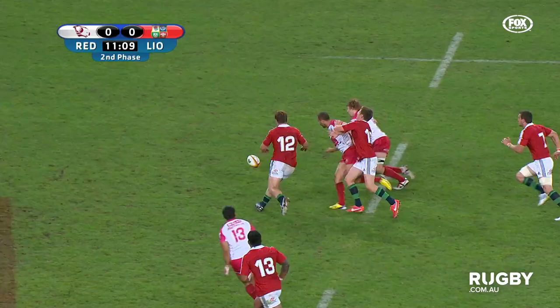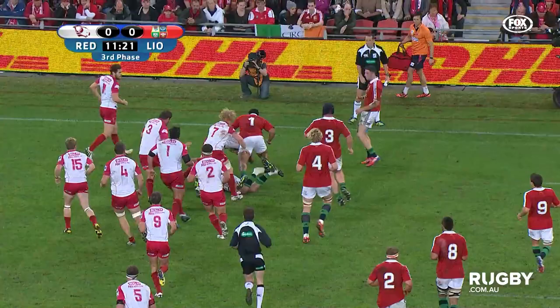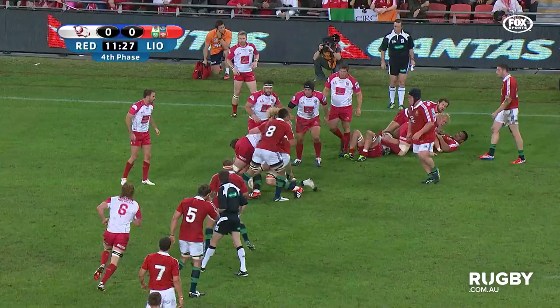Poor pass that time from Quirk back to Quade Cooper, and the lines pour in, but it's going to come back for the Queenslanders. Lucas up from fullback, shoveling it out now to Schatz, the number eight. At some stage here, Quade Cooper has to start playing some field position. With a little bit of light drizzle.